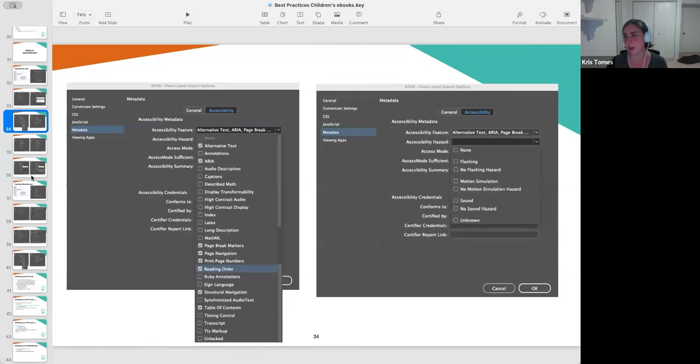Then we have the accessibility features. Those were the features. Accessibility hazards. These are any sort of hazards just to warn people. So are there flashing? Is there motion? Is there sound? In your typical children's ebook, you aren't going to have any of those, so you can just select none. If you've got an enhanced ebook, then some of these might be applicable.